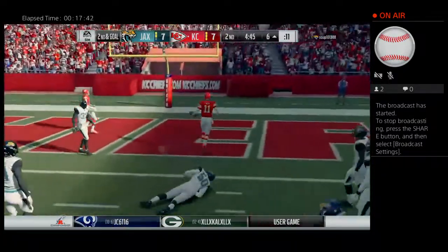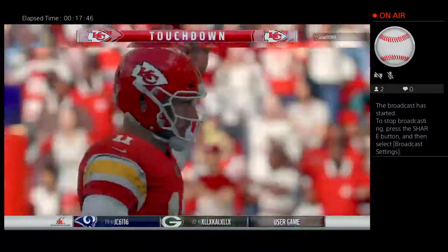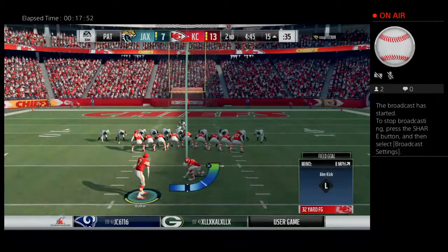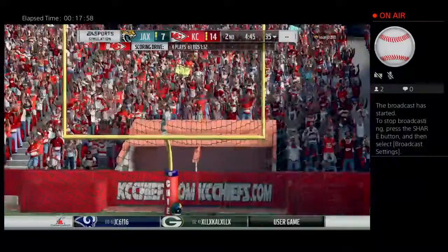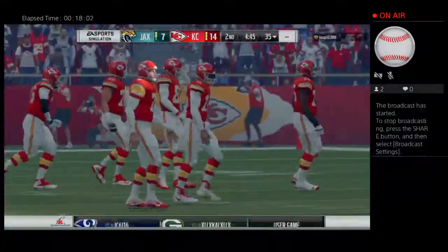Stepping up, and he takes this into the end zone for a Chiefs touchdown. Alex Smith with his second touchdown here in this first half. And the Chiefs have taken the lead. And always a good first half when you can hit pay dirt twice. And it never hurts to have that good feeling as the game moves on.